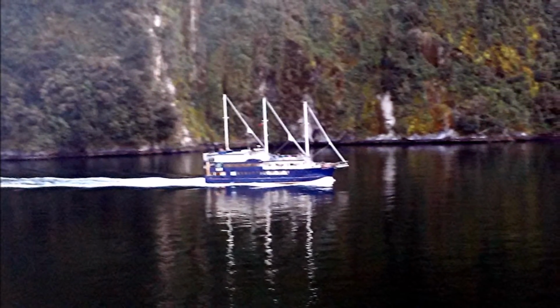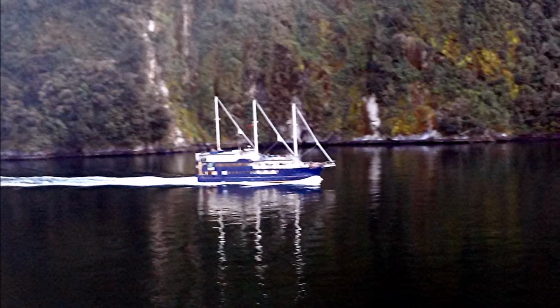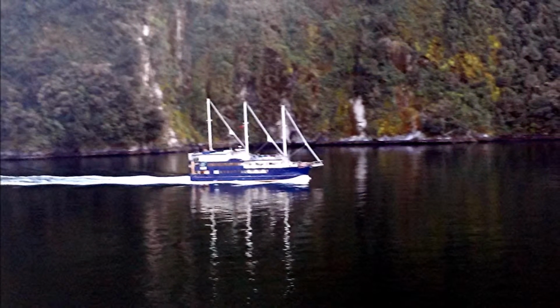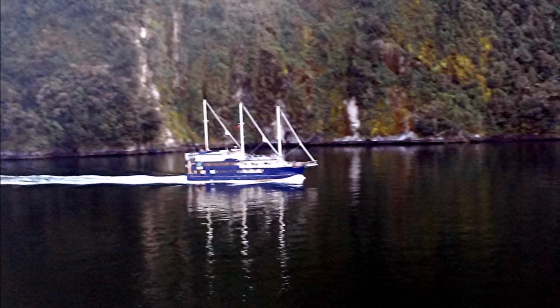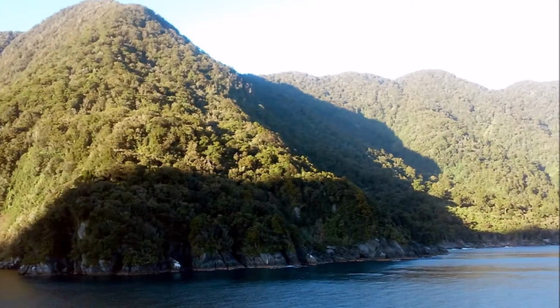This was our first stop in New Zealand at Fiordland National Park, which is in the south end of the South Island. It's a very beautiful area with numerous fjords and a lot of fantastic scenery.